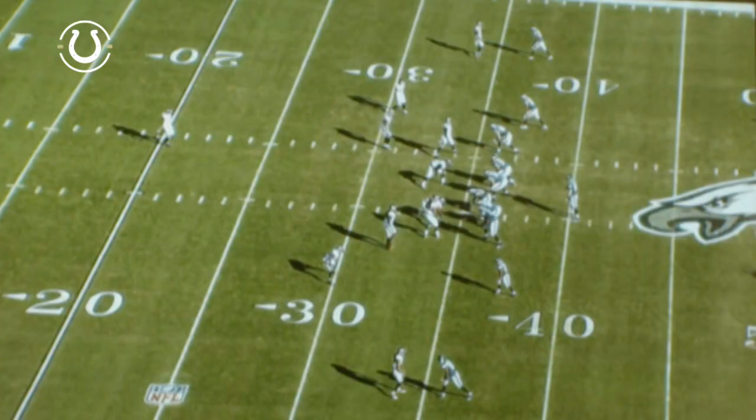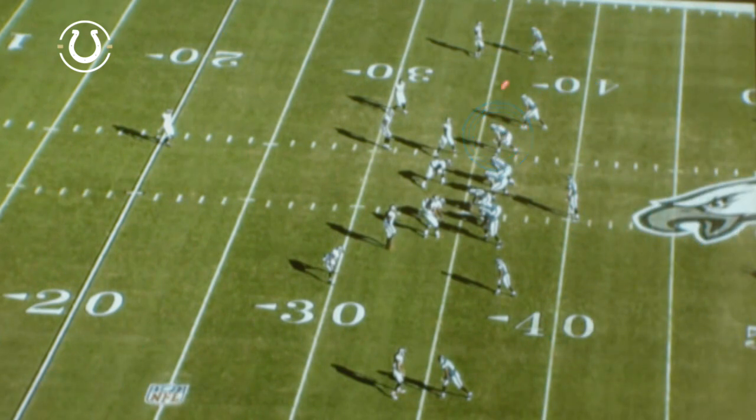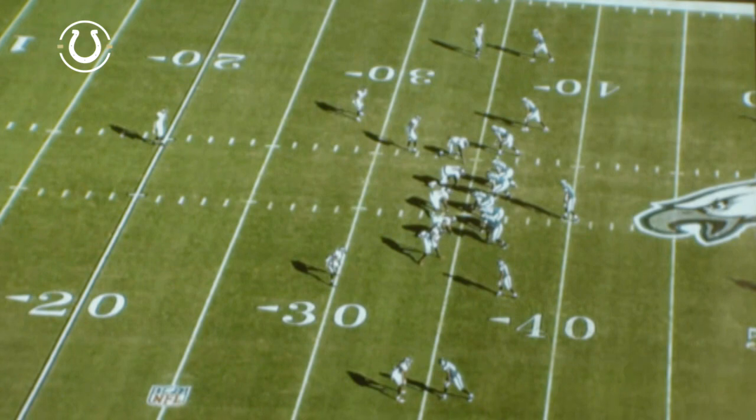Absolutely. I love that. All right, play number 3. Let's get another concept. So this time it's 11 personnel, which means there's one tight end in the game, 3 wide receivers, and a tailback. So now you're spaced out even more. A lot of their DBs are covering tight ends and wide receivers. And now a guy like Darren Sproles can get a matchup over here with a linebacker or safety, something that we like to do. Again, it's very similar to what we talked about.